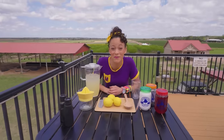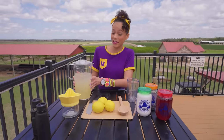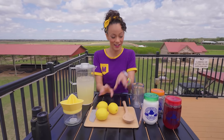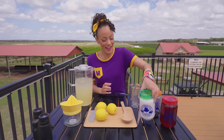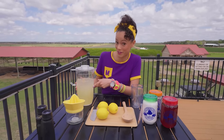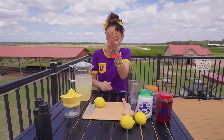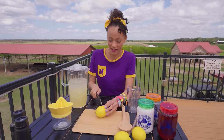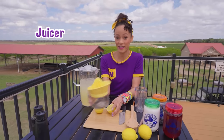I'm so excited to make blueberry lemonade. I already made a lot of lemonade right here. To make lemonade, you need lemons, and you need sugar to make it sweet because lemons are pretty sour, and you need some water. But I think we need one more lemon to go into this lemonade. So let me cut one here. I'll show you how you get the juice out. And remember, only grown-ups should be using knives. Okay, so cut this in half, like that, and this is a juicer.